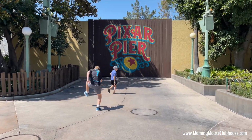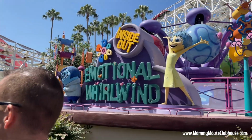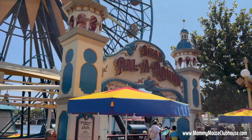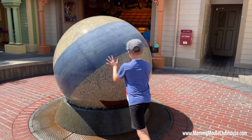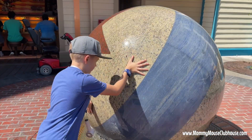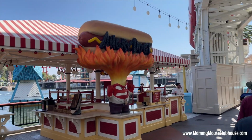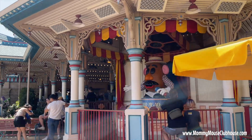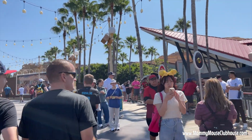Go. That's how we run, huh? Hey, we're passing by Emotional Whirlwind. And these kids give me an emotional whirlwind every day. It's the Pixar Pal Around of Death. Very slidey, huh? Angry dogs. That's what Derek makes me. That's what Derek is every day. Mr. Potato Head. Light year. That is a long line.